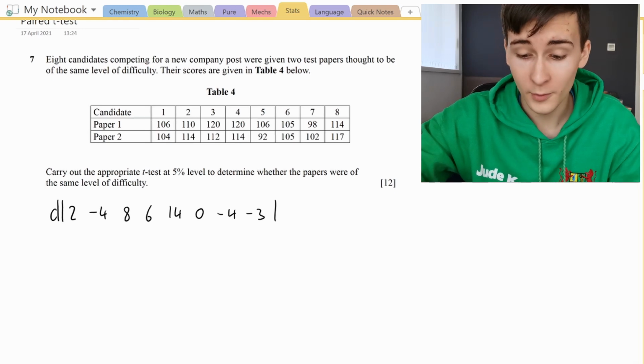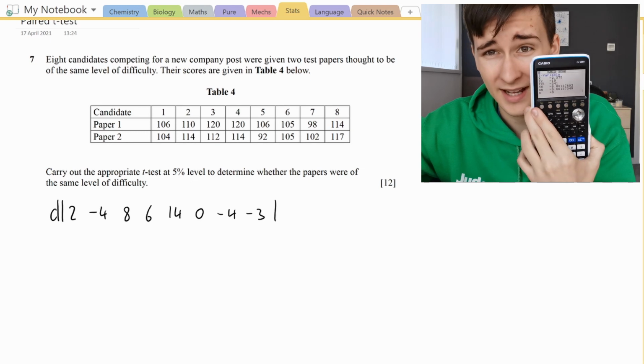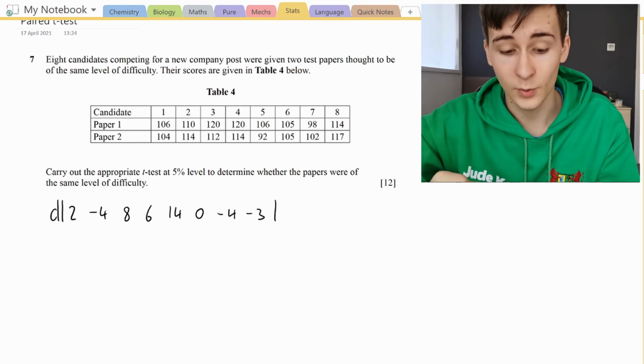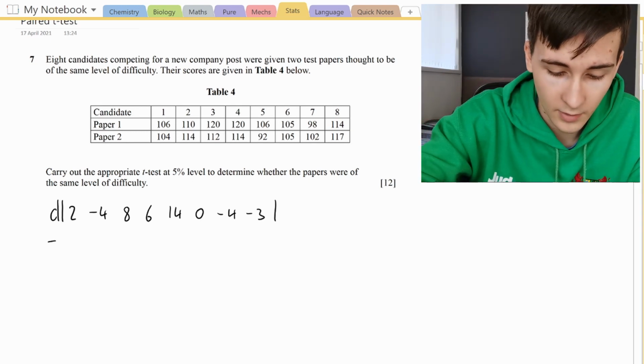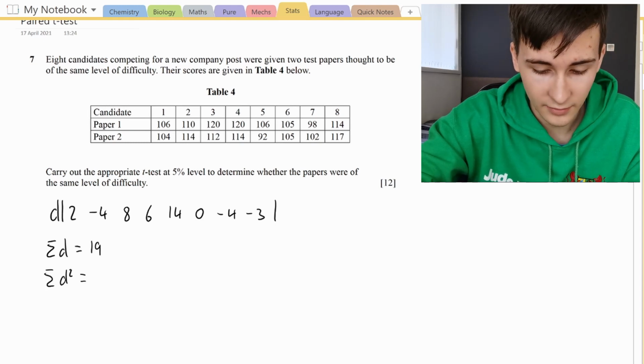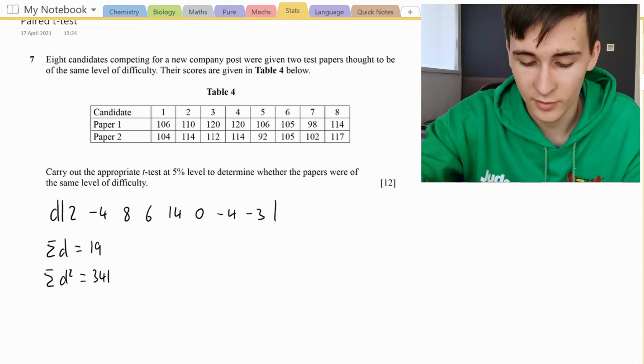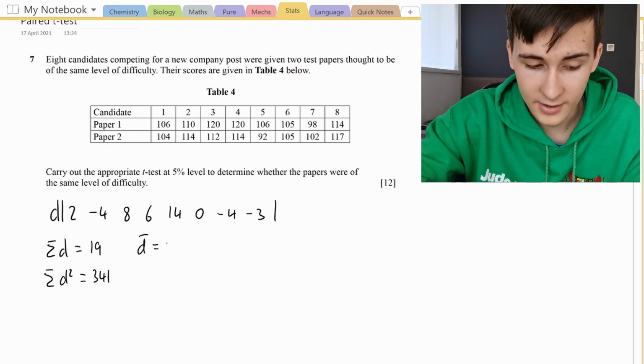And now I'm going to find my values by using the statistics mode of my calculator. It gives me them all, so I can just literally write them in. Sum of the differences is equal to 19. Sum of the differences squared is equal to 341. And then our average, well, we have 8, so the average is going to be sum of the differences divided by 8, which is 2.375. So d average, or d bar, is 2.375.